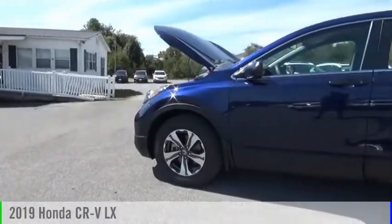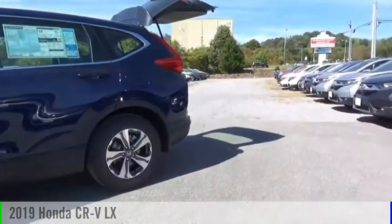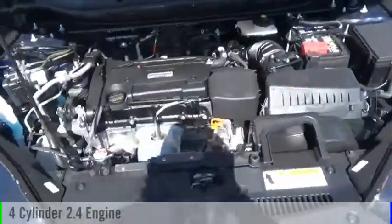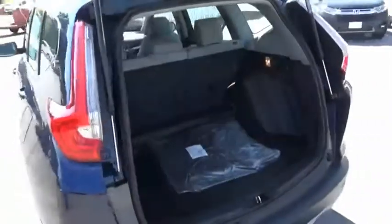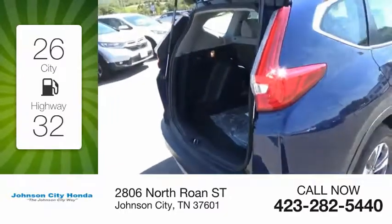Stop by and take a look at the 2019 CR-V. This vehicle is powered by a front-wheel drive, four-cylinder, 2.4-liter engine, and comes with a continuously variable transmission. Great fuel efficiency saves you money by requiring fewer trips to the gas station.